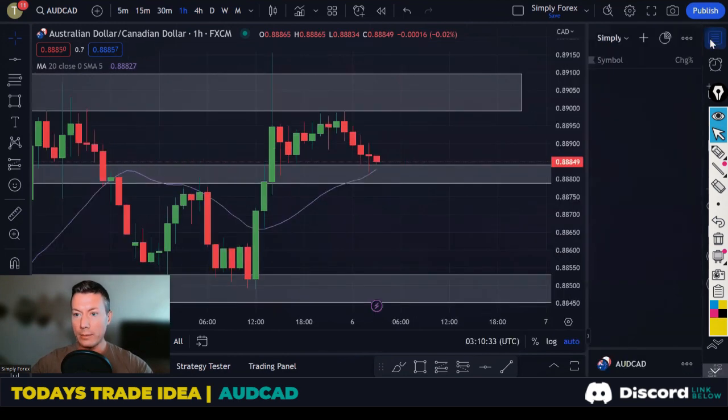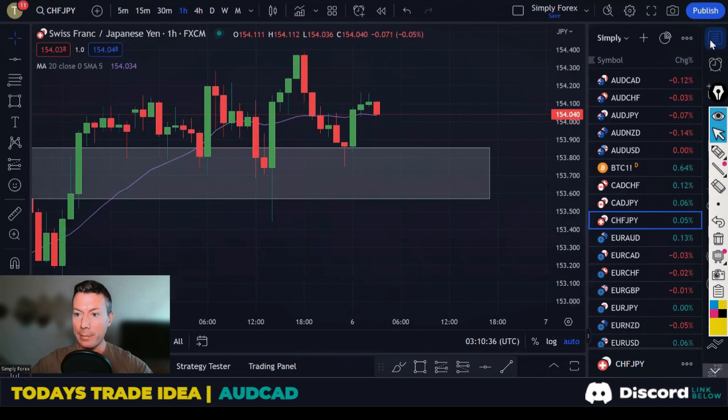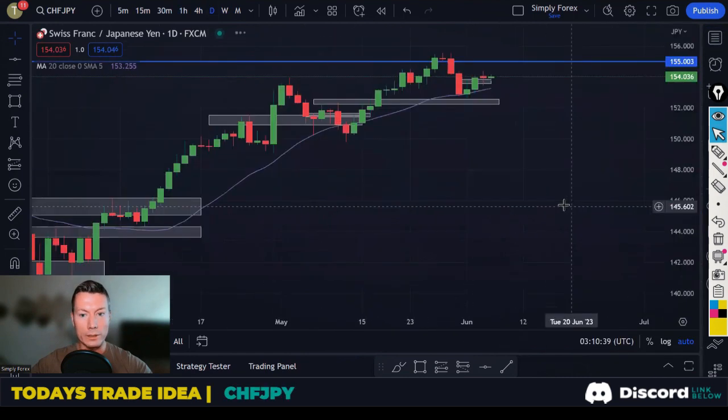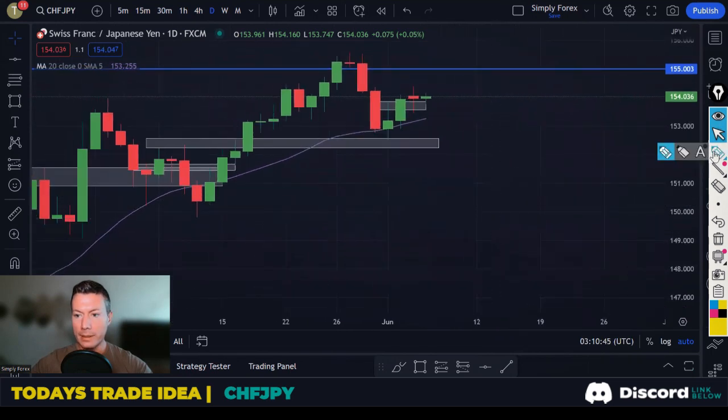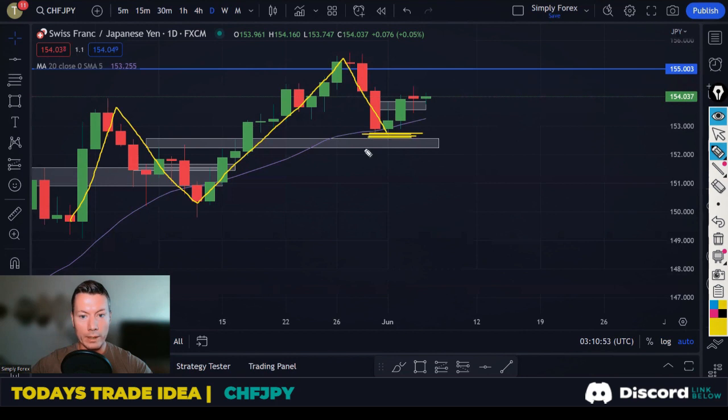We are also still looking at Swiss franc, Japanese yen, which was a tricky little one yesterday, but not much has changed, guys. We're still looking to buy this pair. Price is in an uptrend. Again, it's still at this good area of support here, not only the moving average 20, but this horizontal support as well. We've had these two candles for the last couple of days, so this is very bullish. And I know this candle's a doji, but we've had a bit of a rejection wick at that level. So again, we're just still trying to take it back up to these highs.